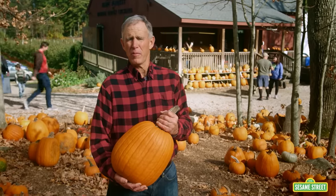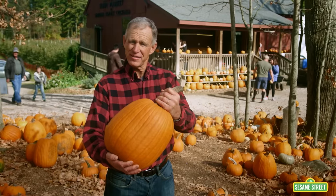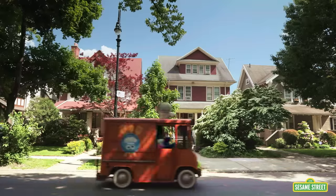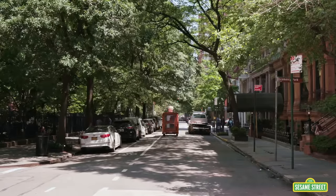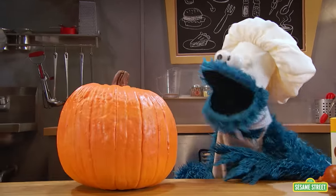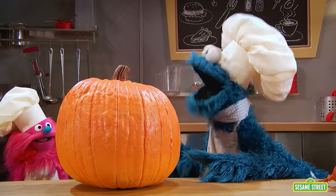Here's a pumpkin for your pumpkin soup. Enjoy it. Oh boy, thank you, Mr. Farmer. Thank you. Pumpkin, pumpkin, we're going home with a pumpkin. Bring it on in. Oh, here we go. Oh boy, that's a cute pumpkin.